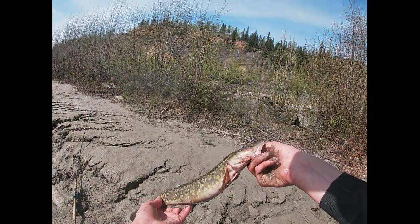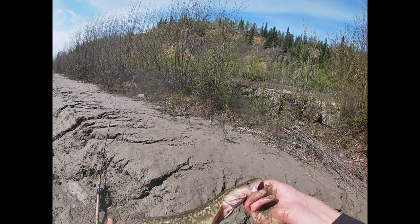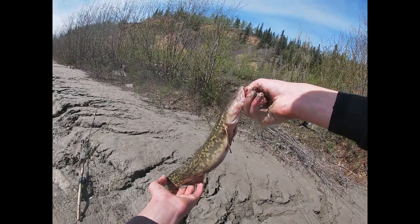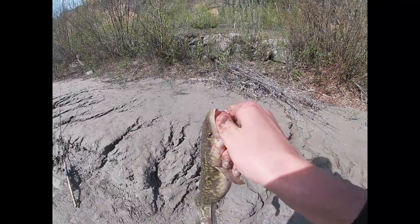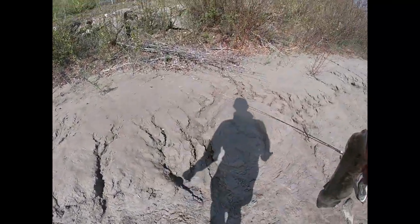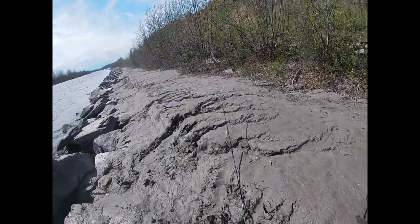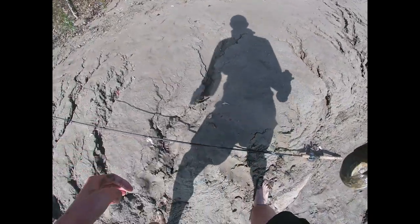All right, guys, so this is a burbot. These are the only freshwater cod in America, even though they kind of look like an eel. Their main sustenance is basically just whatever they can find. They're scavengers, but they're also predators. As you can see here by those slimy sculpin, they are indeed predators.